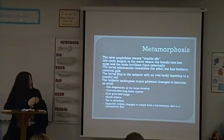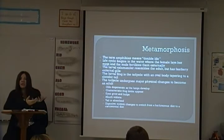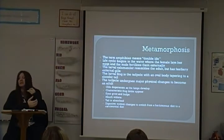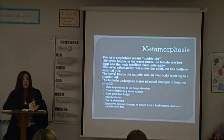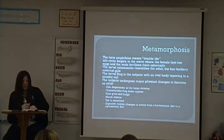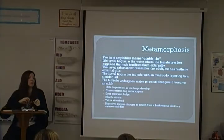All right, and the digestive system, as I was saying, does change. It goes from an herbivorous diet to a carnivorous diet. So this is a lot of major changes that the creature goes through as it goes from tadpole to adult frog.